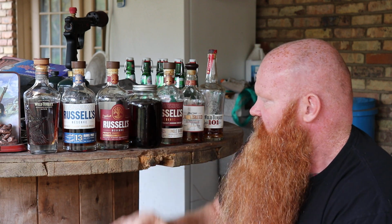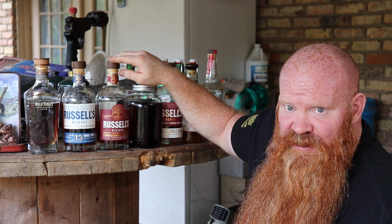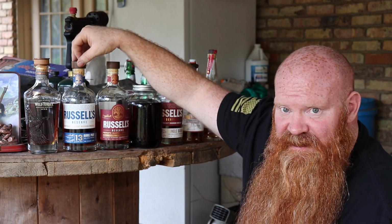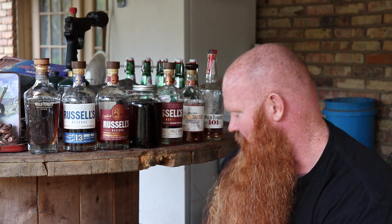So we've got a Russell's Reserve Single Barrel Select, a goody-goody pick. We got the Russell's Reserve 13, and we got Wild Turkey Master's Keep 1.